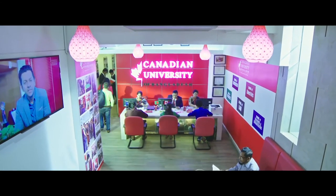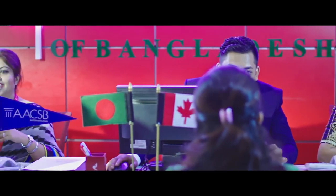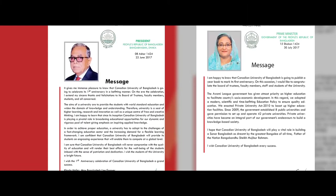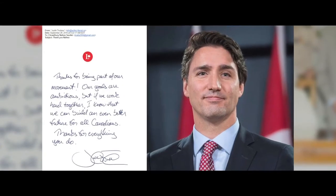With an ambitious vision, long-term strategic planning, thoughtful work plan, intelligent workforce, and assistance from all our stakeholders, Canadian University of Bangladesh is aiming to build its legacy in the field of higher education in Bangladesh. I worry about that. University is the best place to become good at human relations.